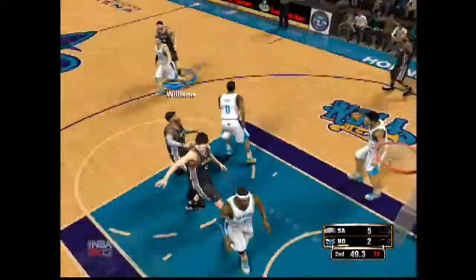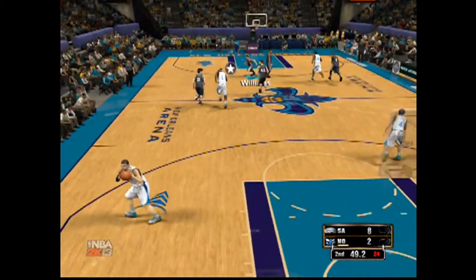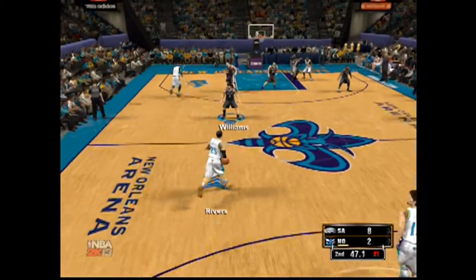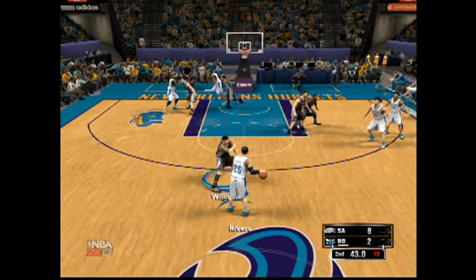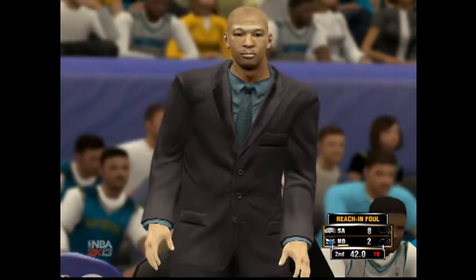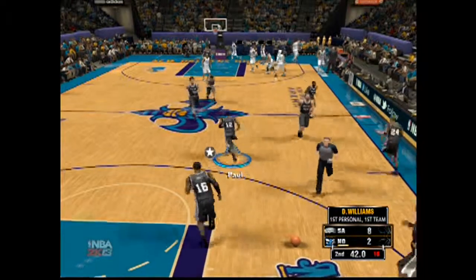Williams for 3. That's good. Williams has got the first points up on the board here in the second quarter for the Spurs. Rivers against Williams, and the call will be against Deron Williams. That is his first foul of the game.